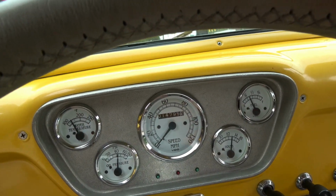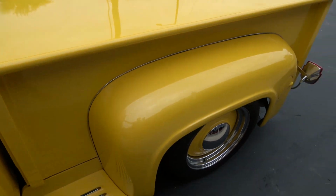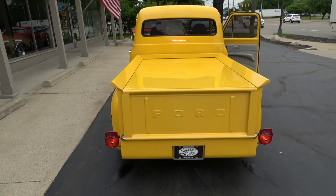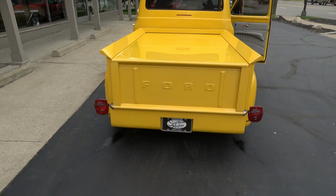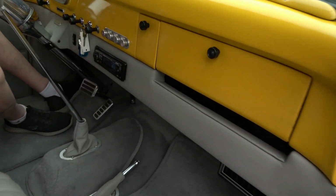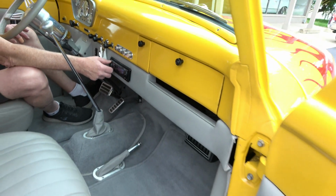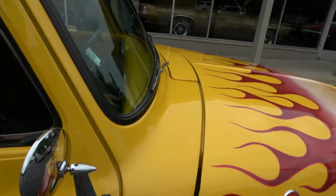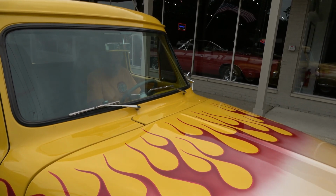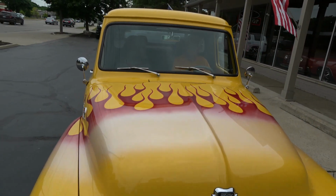Again, gauges work, dash lights work. You can see the oil, it's got good oil pressure. All your little indicators and everything in here work. Doors open and close nice. Brake lights. Third brake light. Turn signals. Great sound. Radio works. Blower motor works. Electric wipers work. Hit that cowl vent. Keep pushing. No, he's putting it back down. I'll put it up when I take it for a ride. Again, very cool truck. Headlights.